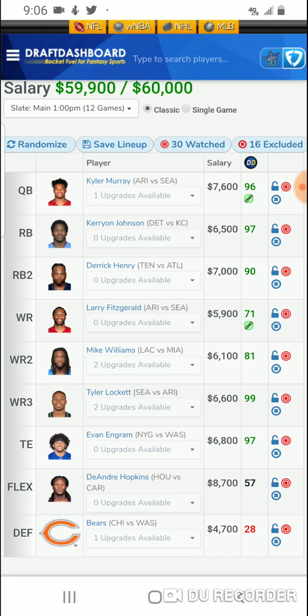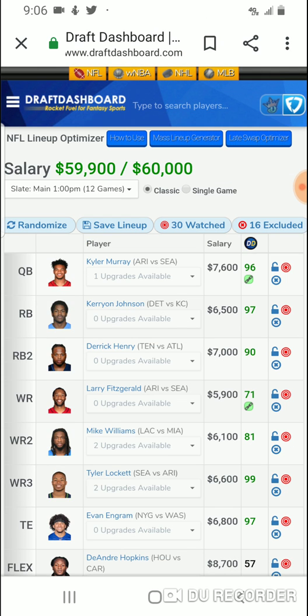Something like this on FanDuel: Kyler Murray, Kerryon Johnson, Derrick Henry, Larry Fitzgerald, Mike Williams, Tyler Lockett, Evan Ingram, DeAndre Hopkins, and the Bears defense on FanDuel.